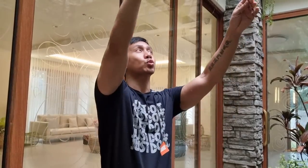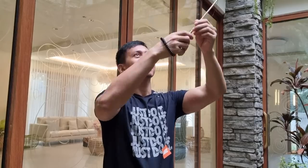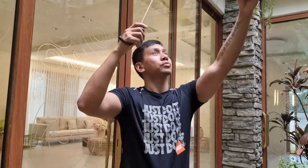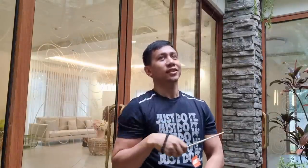Guys, let's see if the other birds will come down. Come on. Gabriella? Come. They're not so hungry. I mean, it's evening. They finished their lunch and dinner. Come. You guys want seeds? They're not interested.